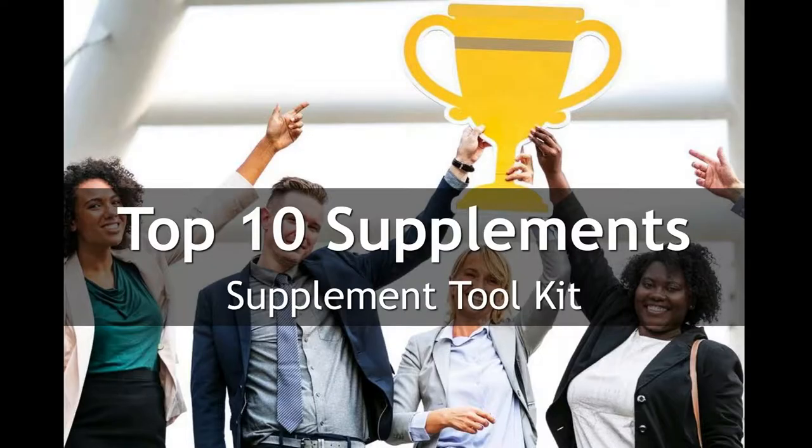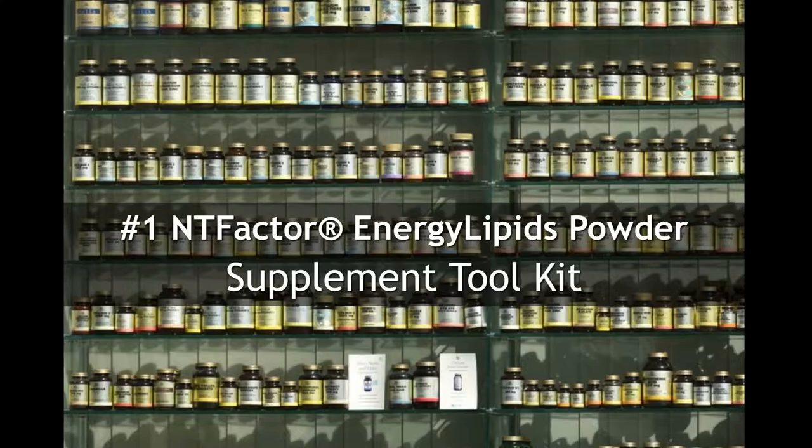So let's go over our top 10 supplements so that we understand which are the best ones that we could be going for. So first is the NT Factor. This is my number one favorite, and I'm really sorry I don't have a product image, but it's made by Allergy Research Group. We'll make sure we give you the link here. People think it's expensive. It retails at $90 some odd, but here's the thing. That's a 3-month supply.